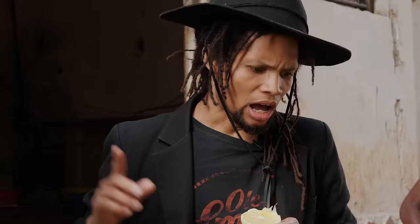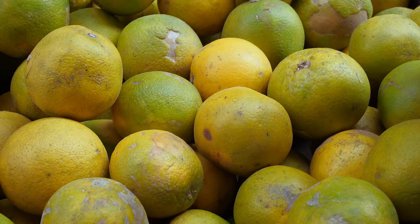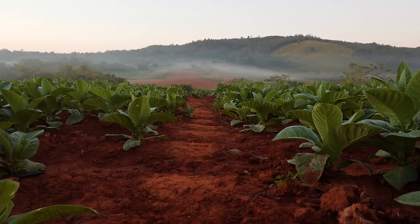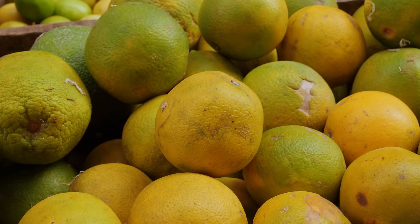Oh, it's good. It's sour, but it's good. It tastes like an orange. Actually, oranges used to be bigger here in Cuba. We used to produce a lot of oranges. Right now, I think the production came down and the quality also came down a lot because the land hasn't been taken care of as well as before. That's why we don't have better quality of orange. But there was a time that this was a very important part of the Cuban economy.